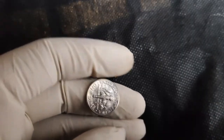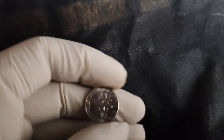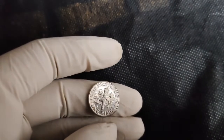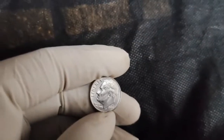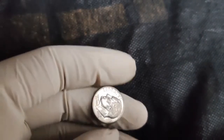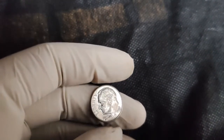After being authenticated by PCGS and NGC, the coin shocked experts. Not only was it in MS-70 condition, but its origin suggested that this was a once-in-a-generation minting error, possibly the result of an experimental or accidental use of incorrect materials.